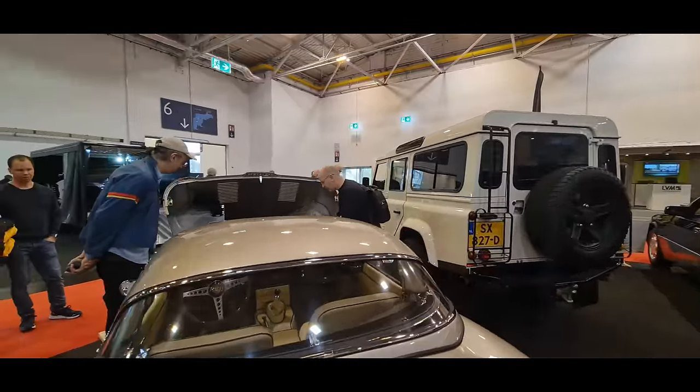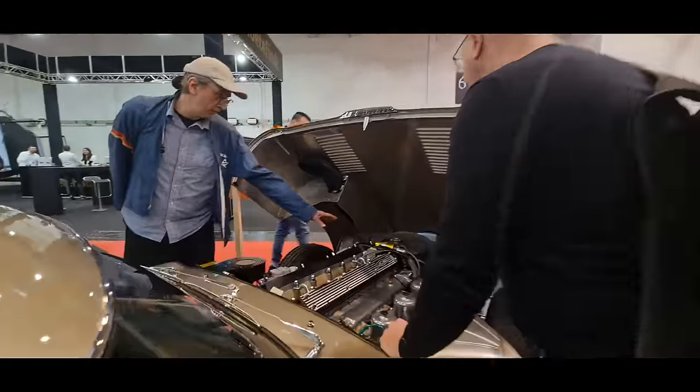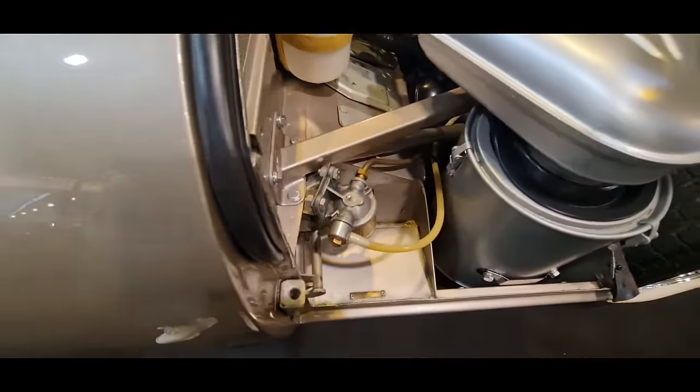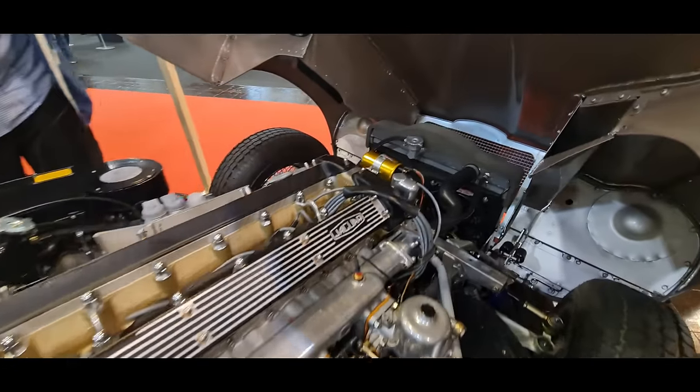So, well, obviously it's fully rebuilt, all done. That's one really professional looking cooling system, isn't it? With the dual duplex fans like that? That is impressive. It's clean under here.